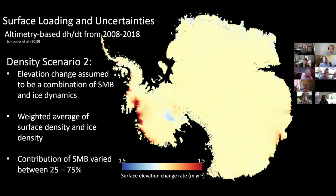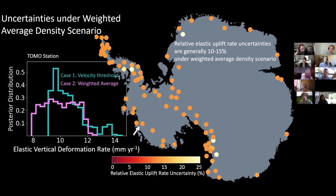So I also consider a second density scenario where we say, well, okay, all of the elevation change is due to some combination of surface mass balance and ice dynamics. And we can take the density as a weighted average of the surface density and ice density. And the weight of the surface mass balance component is varied between 25 and 75%. And whatever is left over is the ice density. And what we find from doing this is actually pretty similar results. Here the uncertainties are much more uniform. They all are between about 10 and 15%. So it doesn't really change the results of what was previously shown.